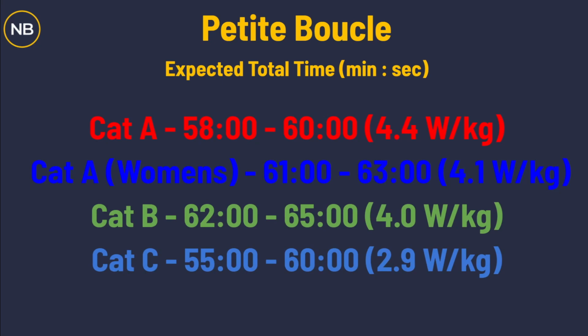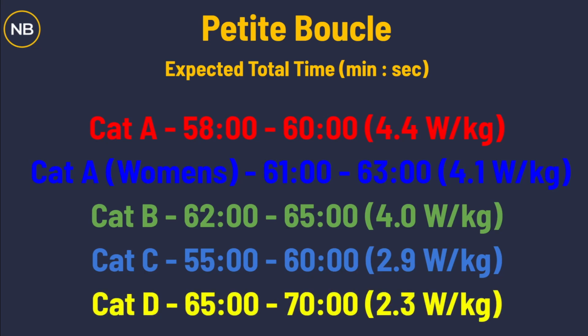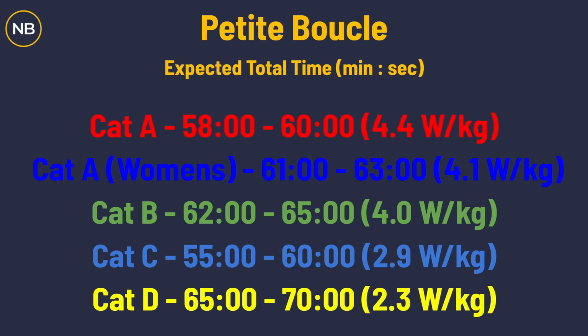So for the Cat C riders, on that 36 kilometer course, I'm expecting probably between 55 and 60 minutes, and Cat D 65 to 70. Again, I apologize if I'm off, especially with the Cat B to Cat D riders. There really isn't any data for how you guys are going to ride this. And there's a pretty wide range for all these times on what it could end up being. Let's go ahead and kick it over to Eric for the bike choices this week.